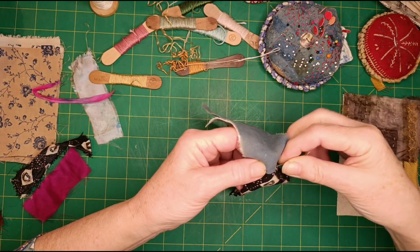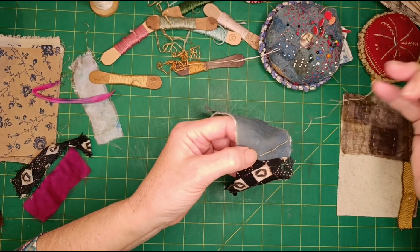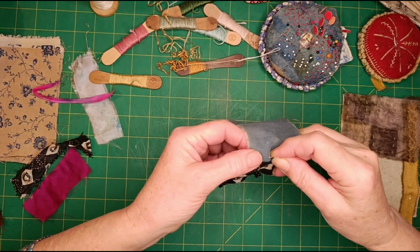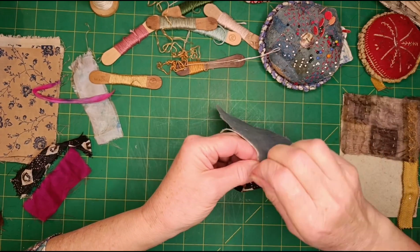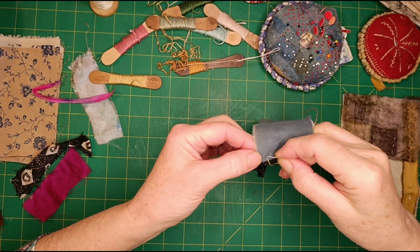So that's another thing to notice. What if you're doing an invisible baste or any kind of stitch? How is the cloth reacting to your stitching, and do you need to make a modification of some kind? Cloth talks to you, if only you'll listen.